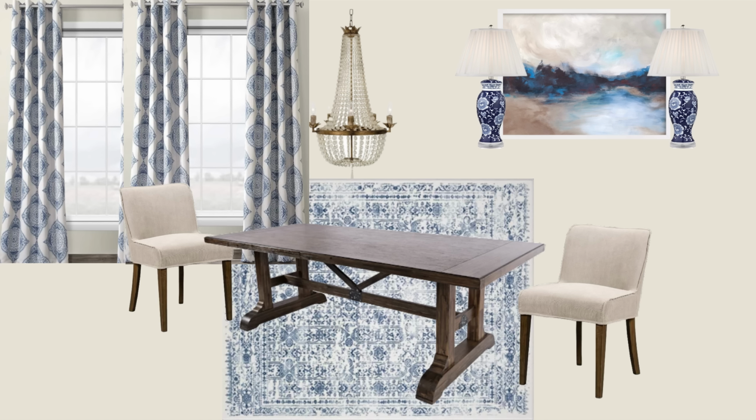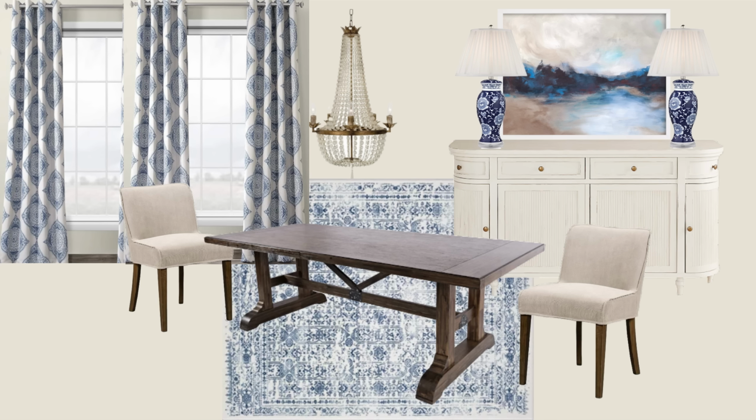with some colorful art. So in this dining room, her whole piece is like a hutch, so she would need to replace it with a sideboard, and I chose this French-inspired one that would relate to her French chandelier and provide some contrast with her wood-stained dining room table and make it feel a lot more collected.